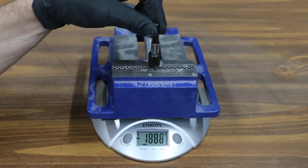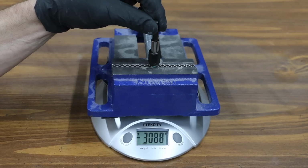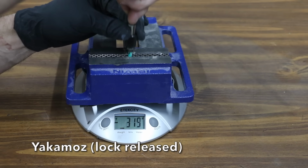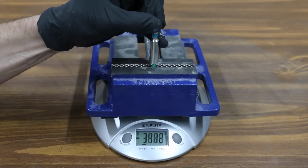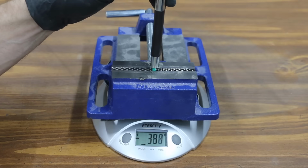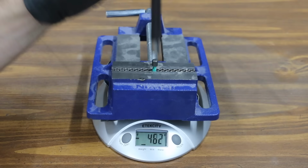In the locked position, the Yakamoz easily held over 3,000 grams or around 7 pounds of pressure. In the unlocked position, the bit is very easy to remove at 319 grams. The locking ring in the magnet on the Makita is very strong, holding more than 3,000 grams. So when it comes time to swap out bits, you might need a pair of pliers to remove the bit from the Makita. And the magnet on the DeWalt isn't too strong at only 462 grams.